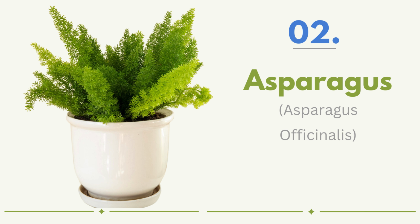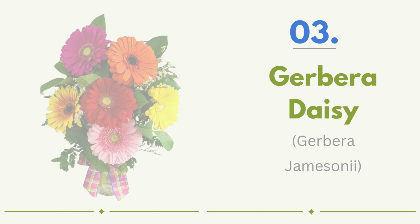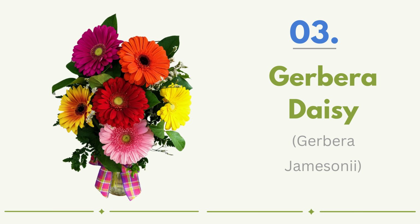A quick mist brings out its bright green color and airy texture, instantly making your indoor greenery feel lush and lively. Gerbera Daisy is a bright, cheerful plant that instantly adds a pop of color to any room, and it really benefits from regular misting to keep its foliage fresh. Light misting a few times a week helps maintain humidity around the leaves, preventing them from drying out and keeping the blooms vibrant for longer.